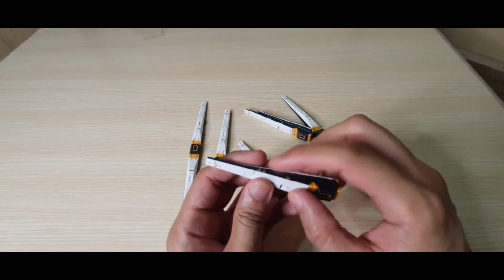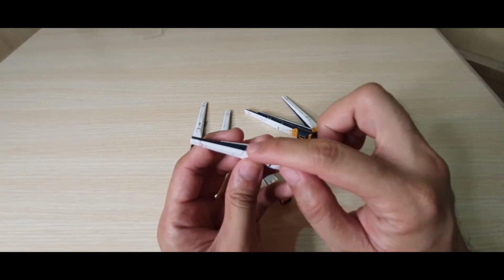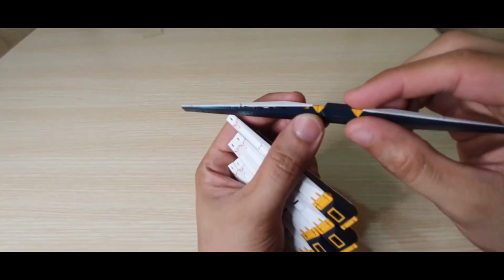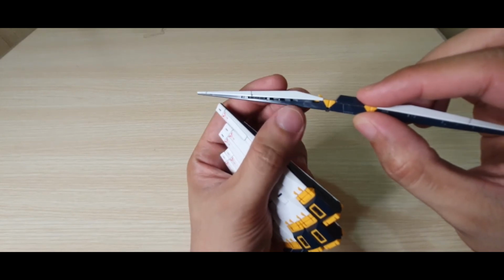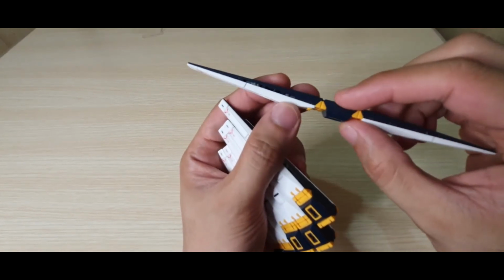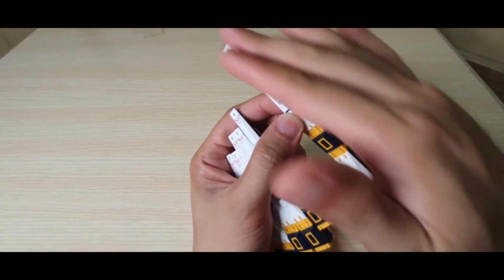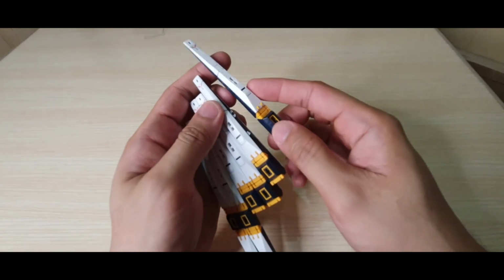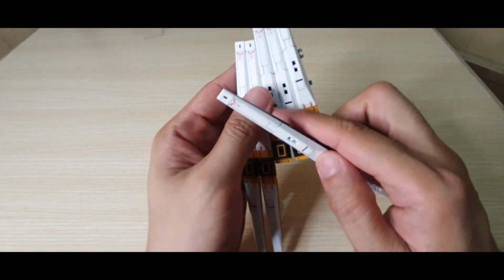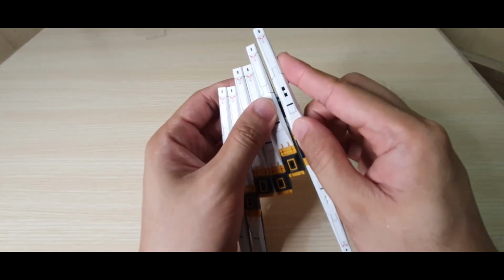There are these hooks and this gray small one that serves as connection points between the funnels. And each funnel has different slots for the connector points. And the gray connections can be retracted. That's why it will have this kind of leveling option.